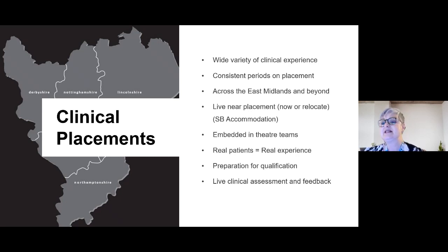Our students are all embedded into the theatre team, so they actually feel as if they are part of the team, and they are getting experience with real patients, so you're getting real experience of day-to-day practice. We are ensuring that you are prepared for qualification, so that the day you qualify you are ready to practice as an ODP, and we have live clinical assessments to ensure that you're practicing and progressing, and your feedback after your clinical assessment is immediate and also during your assessment process.